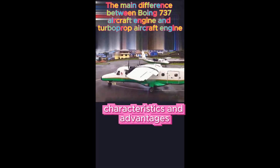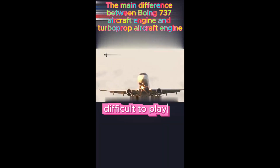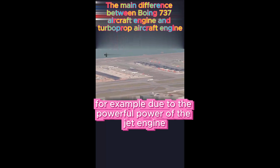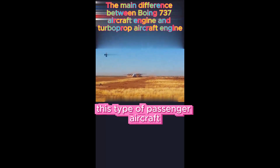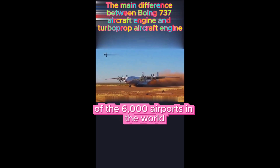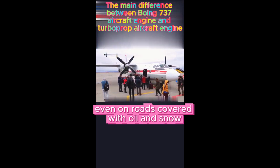Based on the above characteristics and advantages, the turbine propeller plane gets its meaning of existence in some scenes where the jet engine has difficulty playing its advantage. For example, due to the powerful power of the jet engine, many airports are difficult to support this type of passenger aircraft. According to relevant data at present, jet aircraft can only land at 500 of the 6,000 airports in the world, while turbine propeller planes can take off and land even on roads covered with oil and snow.